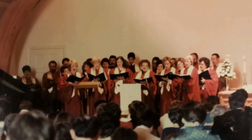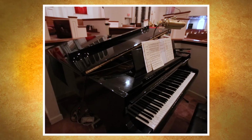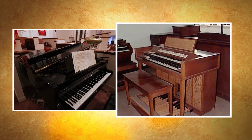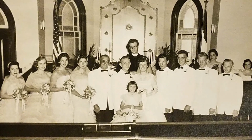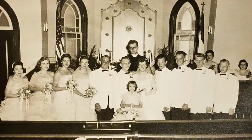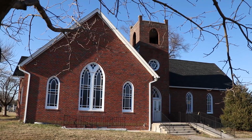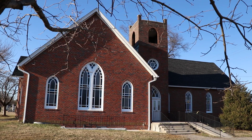In late summer of 1974, the congregation began using the Fellowship Hall as a sanctuary for worship, using a grand piano donated by members to provide music for worship. In 1975, an organ was added as well. However, special services such as weddings and funerals continued to take place in the building at 27 and 80 until 1976, when a fire caused significant smoke and structural damage to the building. The fire-damaged building was eventually sold to the First Church of God.